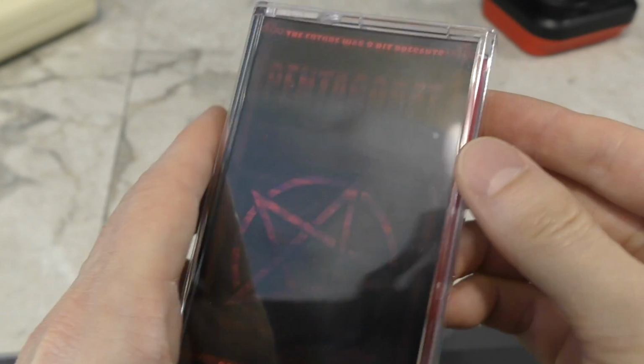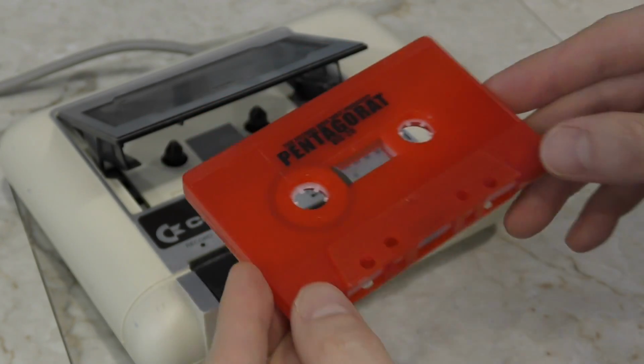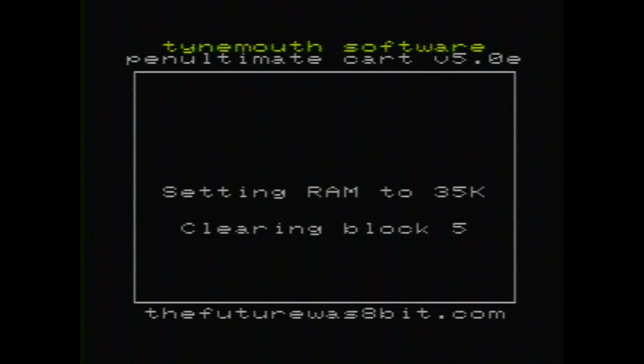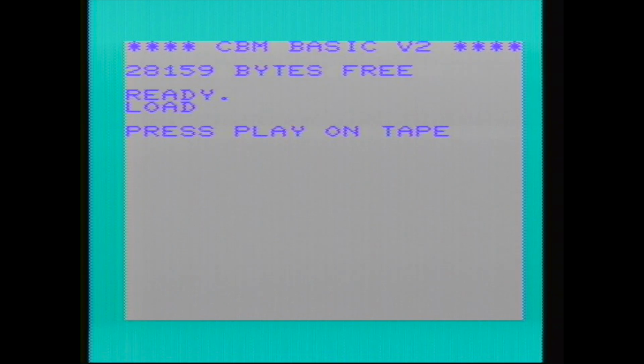I was also sent this game on cassette tape to review. It's called Pentagorat, and it's distributed on cassette tape. But notice that it says it requires a VIC-20 plus 32K of RAM. I know that's a little hard to see. Anyway, so I should be able to use it with the Penultimate cartridge. So, heck, I'll just give it the maximum 35K and see how it works.